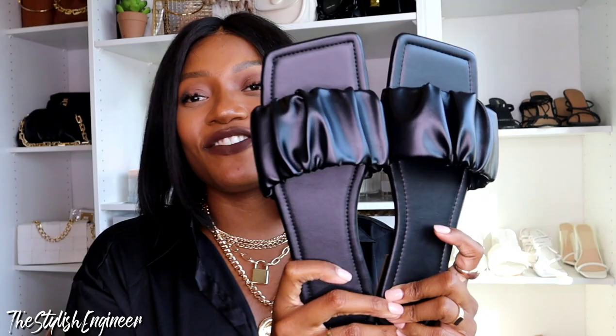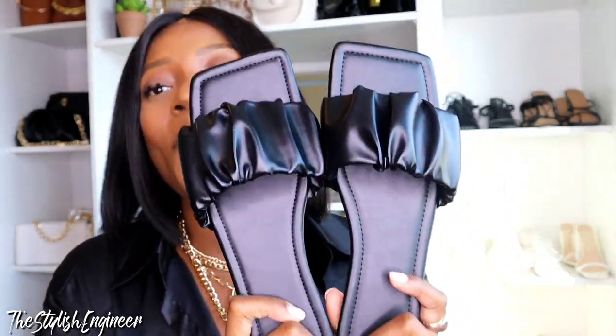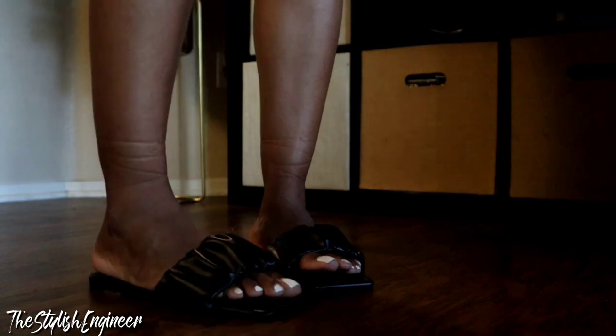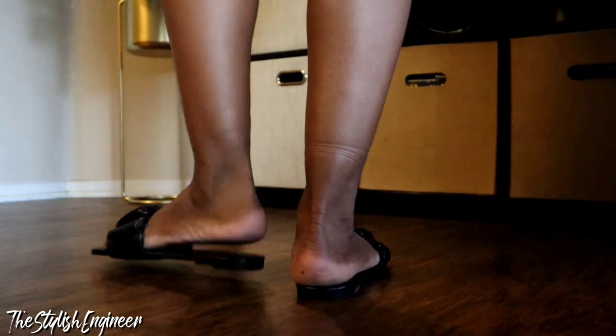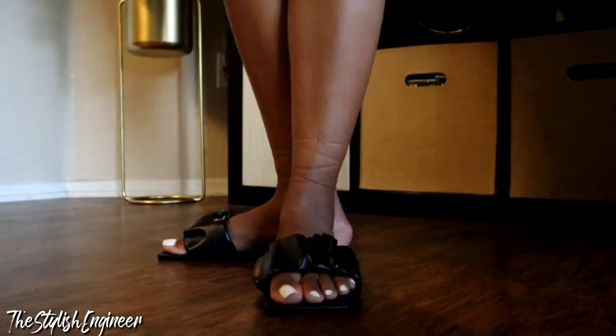So these are the flats that I picked out for today's haul. Love them so much. So these are a minimalist, again, design, ruched flats, slides, sandals, something like that. Girl, I don't be knowing the names of these shoes, but I do know that they are cute. And I believe these ones were $19, $20, $21, something like that. Now, you may be sitting here like, ooh, Shein, that's a bit pricey. And trust me, girl, it's worth it. These are really, really good shoes.